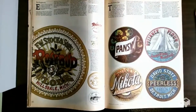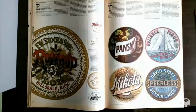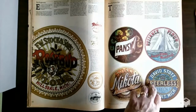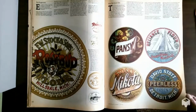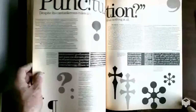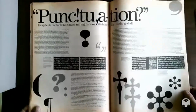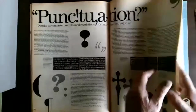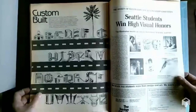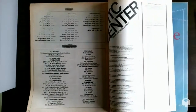And, you know, when you look at, for example, what people are doing with microbrew beer, you begin to see their styles, in some ways, echoing styles that were quite beautiful from the early part of the 20th century. And then we move on to other things. But U&lc was a great magazine, and it is a really, really nice one for getting a lot of different ideas. And then they begin to show you the entire ITC catalog.